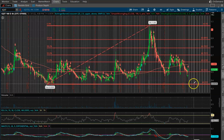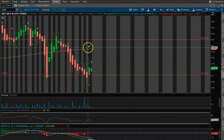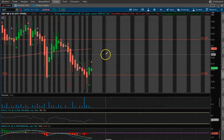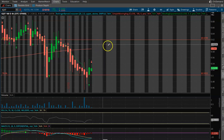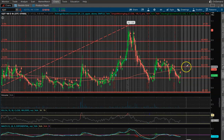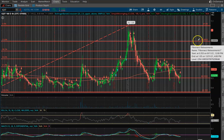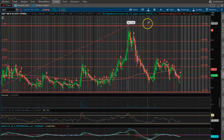So overall, the bottom floor here is about 35 cents. Currently your support is 50 cents, and the red SMA line here is about 59. So we want to get above about 59.5 to 60 cents and hold in order to confirm a reversal. First level of resistance is about 62, then 70, then 78, 80, 85, let's call it 89, and then $1.05 is your overall tip top ceiling.